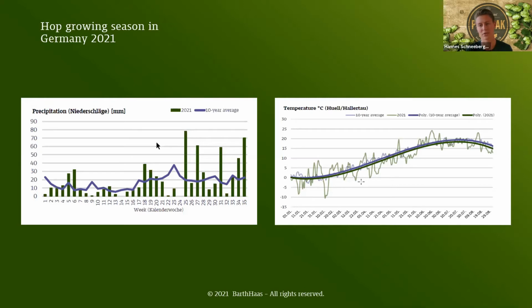But then going into July, we had not only rising temperatures, as you can see here, but we also had some more rain and precipitation. So that was really positive. And yes, the hop plants were able to catch up a little bit with their growth, and July was able to compensate for a little bit of the slower growth early in the year.